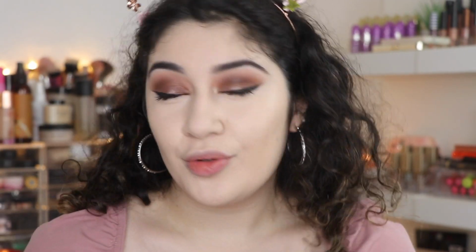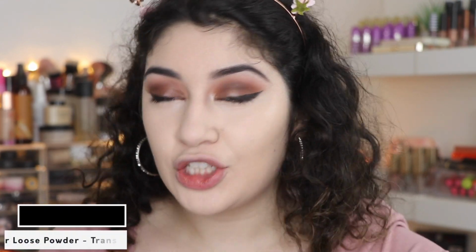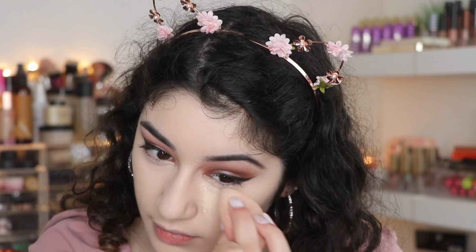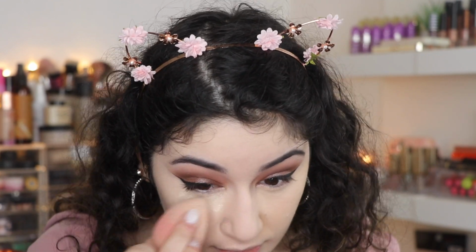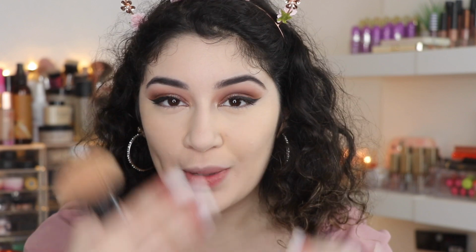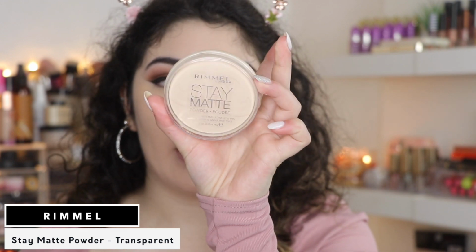Now that we have a beautiful base going on, I'm gonna go into my favorite setting powder, that's drugstore. This is the Collection Sheer Loose Powder, and it is in translucent. Next, for my actual powder all over, you guys have seen me rave about this as well. This is the Rimmel Stay Matte Transparent Powder.